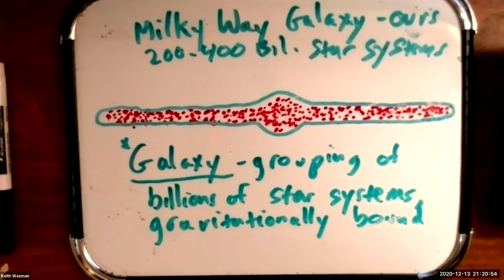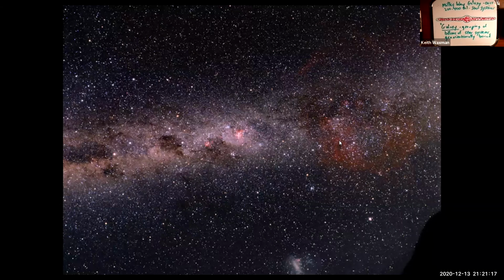Okay. So the galaxy is enormous. So that's the galaxy. Now, if you go out and look at the galaxy, let me share screen here. Try not to mess this up again like I did before. I think I'm sharing.